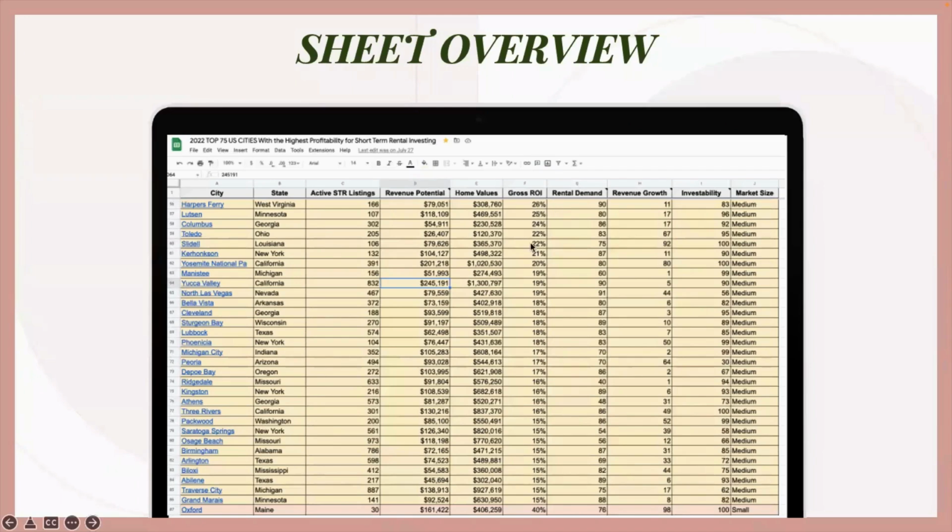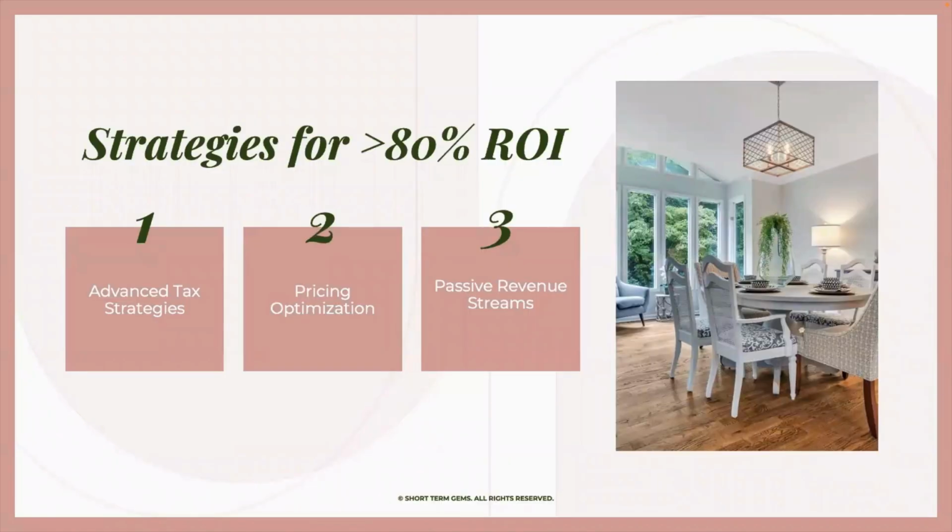Although I do like the properties that, for instance, any report tells me that it will generate 20% or higher, I will tell you that we use 8 strategies within our program that can generate significantly more gross ROI. We have strategies within our program that help us generate over 80% ROI. And I want to share 3 of the 5 STR wealth building strategies with you that has helped my husband and I retire in our 40s and help my students purchase over $1 million in real estate, some of which have cut back on their 9 to 5.